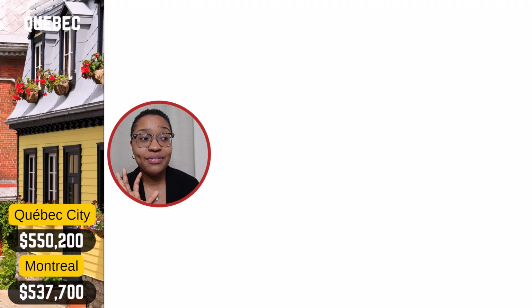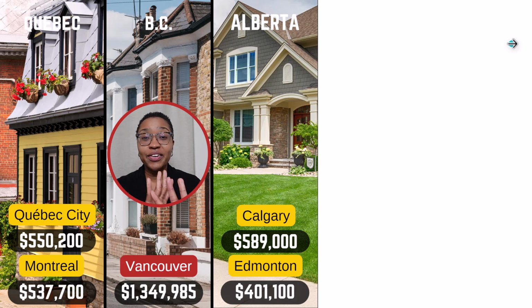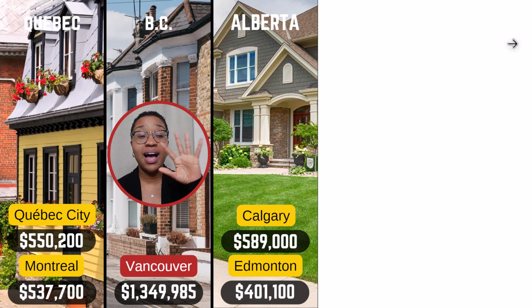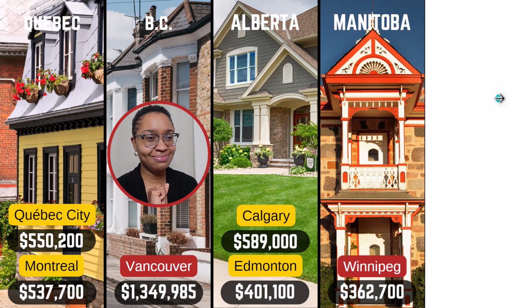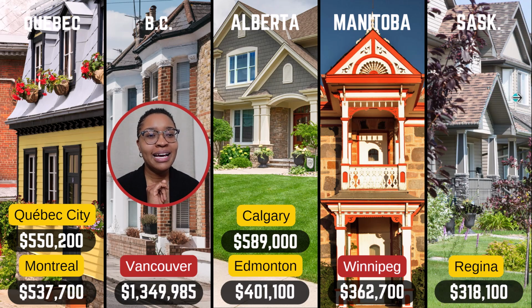In Quebec City, 550,000, and in Montreal, 537,000. In Calgary, average cost of a home, 589,000, almost 600,000. And in Edmonton, 401,000. Now, one thing you need to remember is that these are the selling costs. It doesn't include the closing costs, taxes, lawyer fees, all of that, and tax. So all of this plus tax. This is the before sold price. In Manitoba, $362,700 for the average home. And in Regina, 318,100. So something to consider if you want to purchase a home.